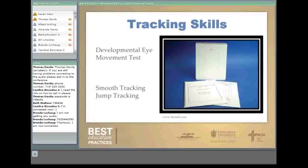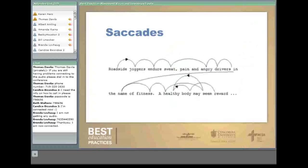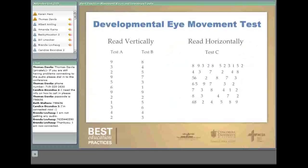Okay, tracking skills. We would use the developmental eye movement test and watch for those smooth tracking and jump tracking skills. This is a picture of saccades, which just shows the jumps our eyes have to make in order to read. And then this is an explanation of the developmental eye movement test. The students in test A would read 40 numbers going vertically, in test B, 40 numbers going vertically, and their time would be recorded. In test C, they would read a total of 80 numbers, the same as the vertical, only horizontally, and the time would be recorded.